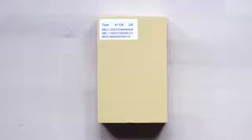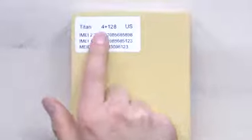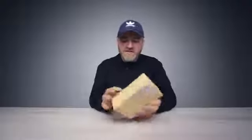Nonetheless, all I see is Titan, 4 plus 128, and then a couple of IMEI numbers. So I can actually gather a little bit from that sticker. It's going to be a phone called the Titan with 4 gigs of RAM and 128 gigs of storage, and it's got dual SIM card slots because it has 2 IMEIs. Is that right? Do you think I nailed that? I don't know. Maybe not. Also, the stickers say Unihertz, so that's the brand that it's coming from.